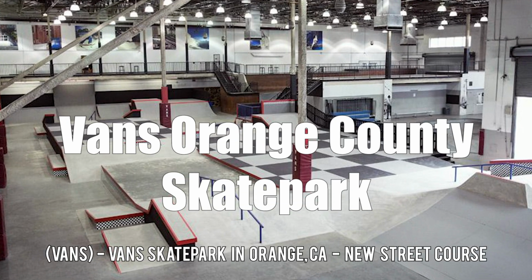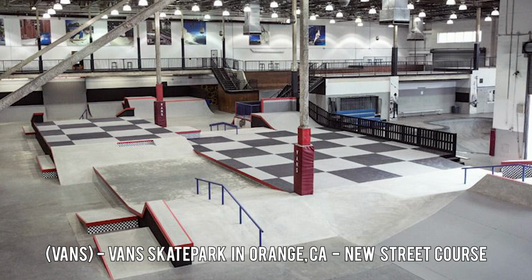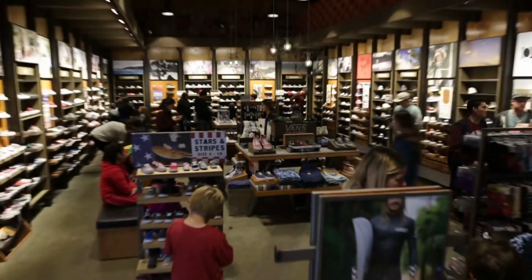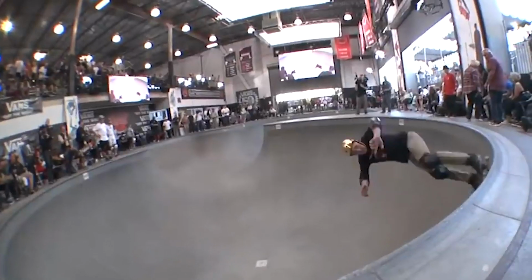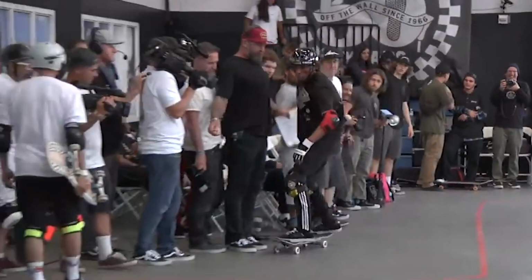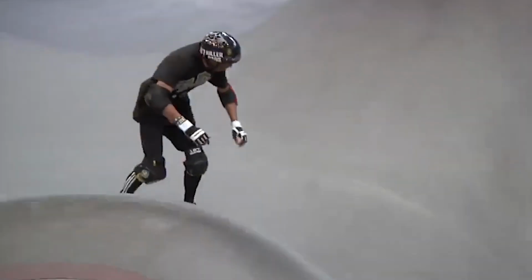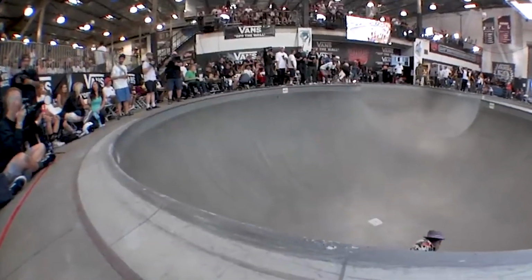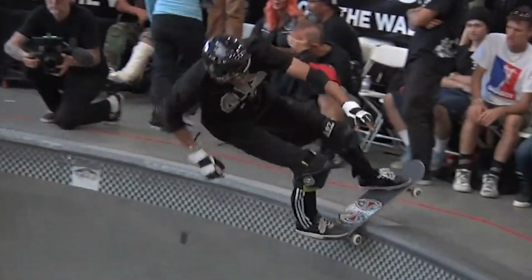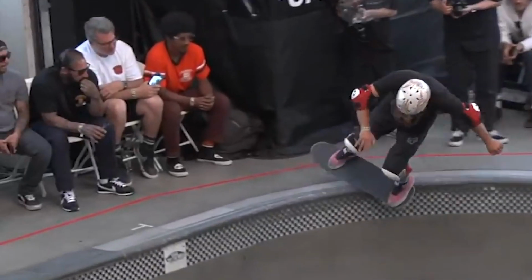As one of the biggest companies in skateboarding, it kind of makes sense that Vans also has one of the biggest skate parks. The Vans skate park in Orange County has a 20,000 square foot indoor street course made up of a variety of concrete and wooden obstacles. It's also home to the famous Combi pool, which is an exact replica of the original Combi pool from the 1980s. It was destroyed long before I was even born, so I can't really speak from experience, but the Combi pool was believed to be one of the best pools in skateboarding history, and the replica is built identically with 9-foot 9-inch transitions and a 12-foot deep end.